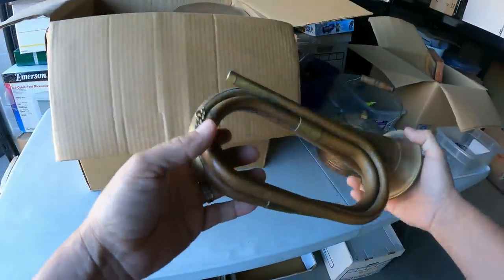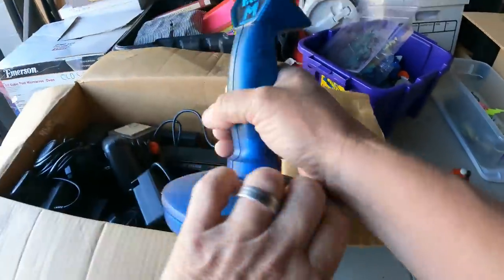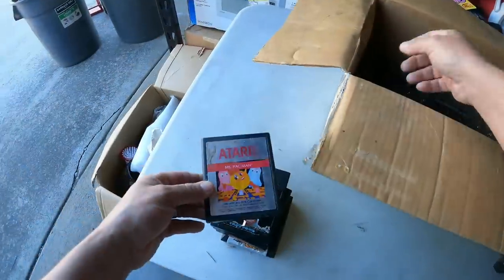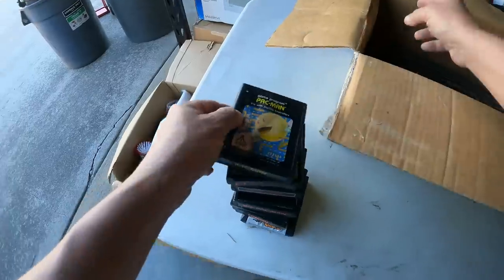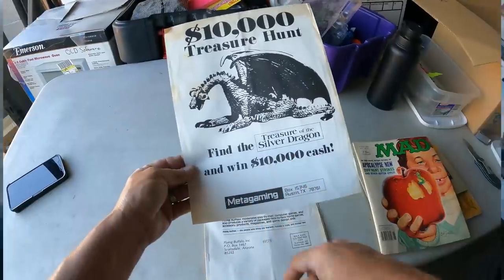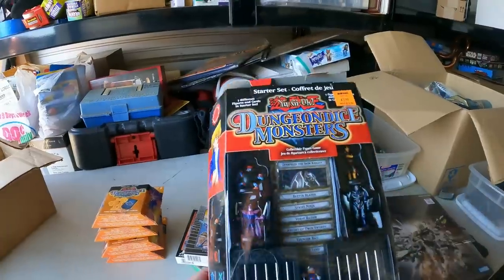This right here is some sort of a trumpet. Oh, this is Apple IIc. Wait. So here we got some joysticks. Oh, look at these fancy joysticks. Look at this little tiny one, the power stick. Miss Pac-Man, that's Gianna's favorite right there. Pac-Man. And then, of course, we've got the 2600 right here. It's an Atari 2600. Win $10,000 cash. Yeah, super cool. 7 different figures and cards.